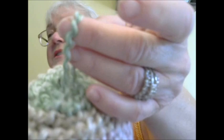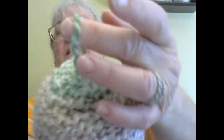Let me see if it has a name for this. I thought it did. Yes, Sunday Stripes. This is called Sunday Stripes. It is 185 yards or 169 meters. It is 98% acrylic and 2% other fiber. The other fiber, I'm pretty sure, if you look at this yarn, you'll see it kind of twists around a central string. That central string is the 2% other fiber, I'm pretty sure. So it's probably a cotton or an acrylic, something like that.